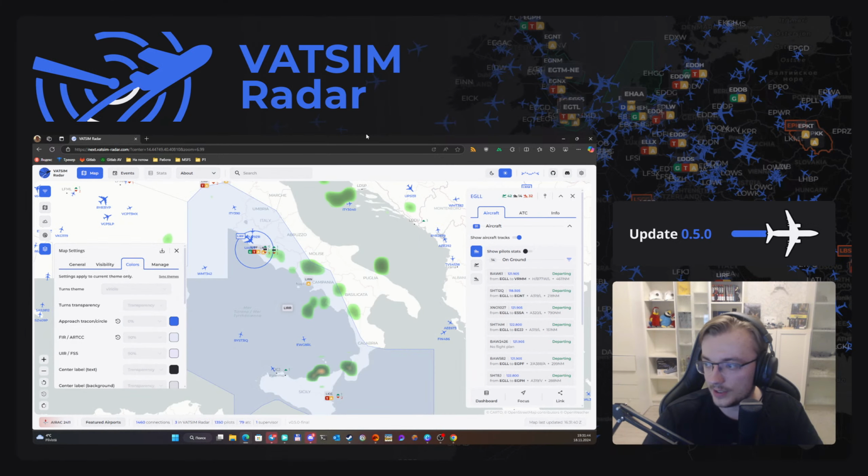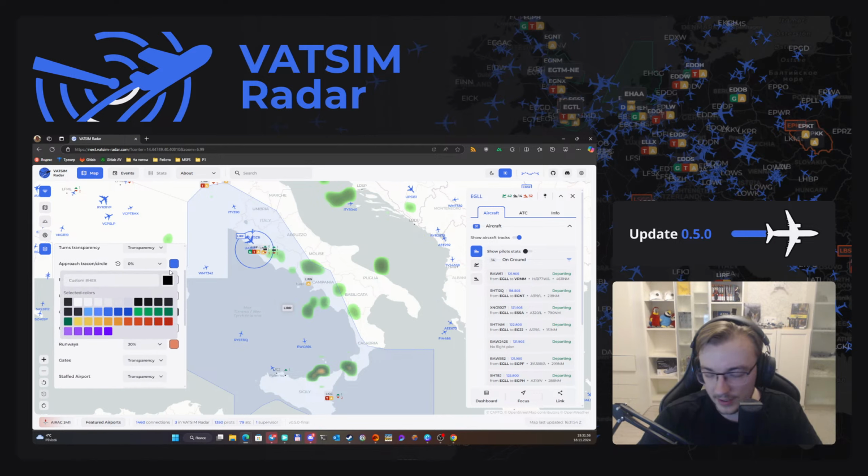And if I switch to light ZEM, the ZEMs are now fully synced and I see the same thing as on dark ZEM. That can be useful if you like to set custom colors. If you, for example, set colors that are recommended by VATSIM Radar, they will be automatically changed in tone depending on what ZEM you chose.